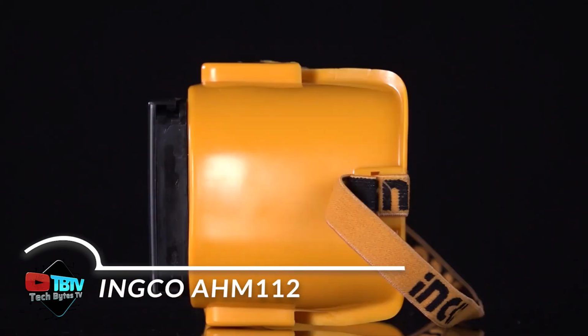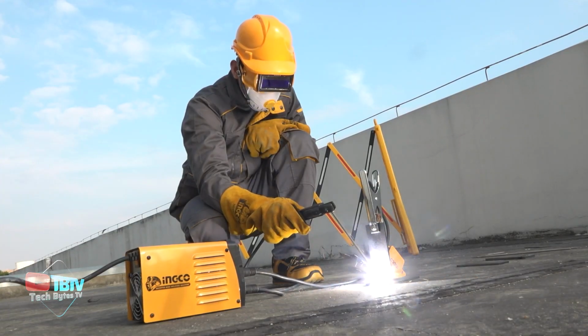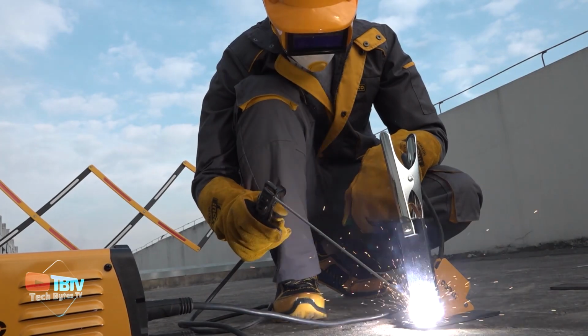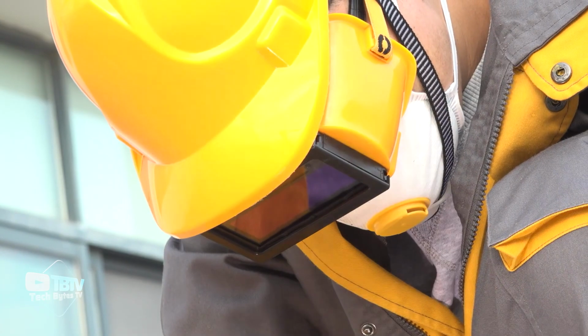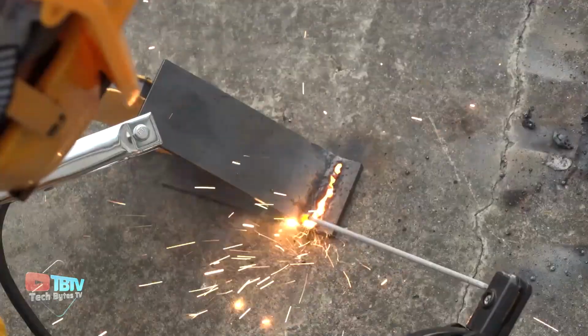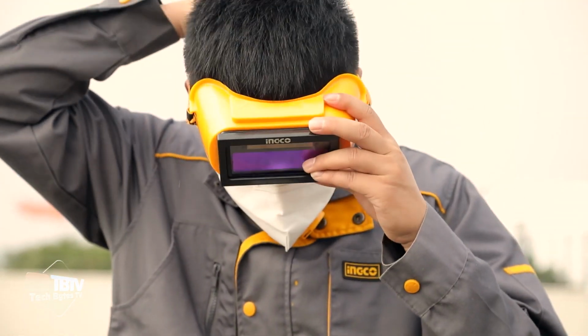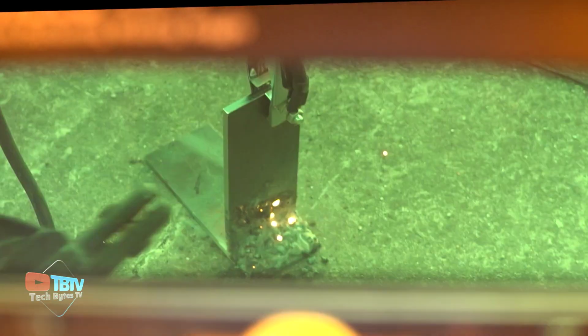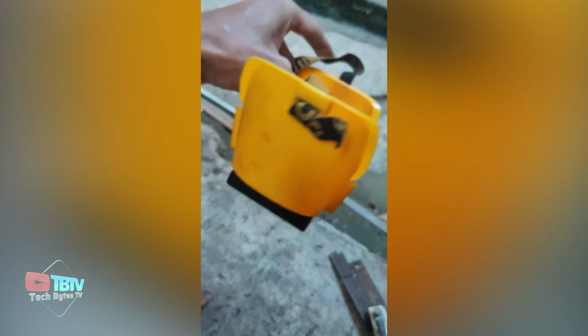Although they may look like something out of a science fiction movie, the Ingo AIM-112 welding goggles are a real innovation in the world of welding. But if you thought welding goggles could only offer basic protection, wait until you see this advanced technology. The Ingo AIM-112 is designed with an auto-dimming function that changes the welding experience. While protecting your eyes from intense glare, they allow you to maintain clear and precise vision without having to remove your glasses to check your work.